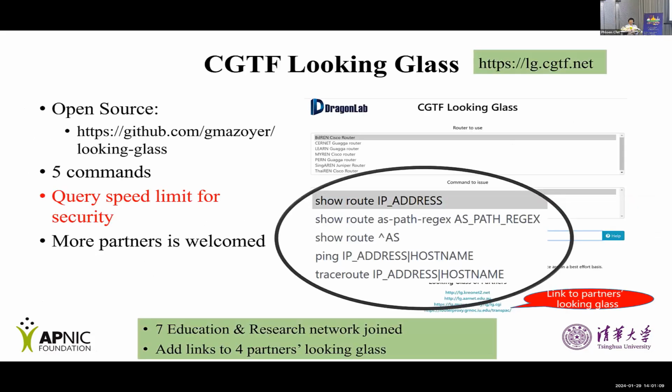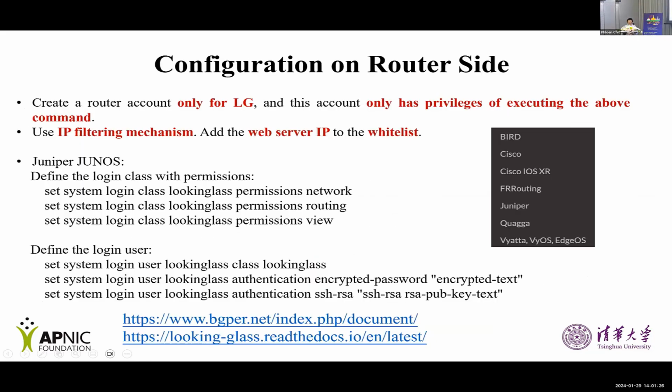This is our website. We have connected with several partners, and also we made links to some partners. For this platform, we use open source. The configuration is very simple. We have some samples here, and you can get the detailed information on this website.